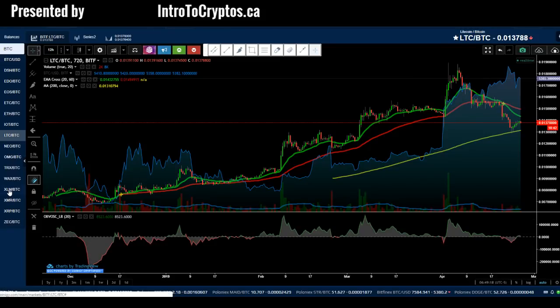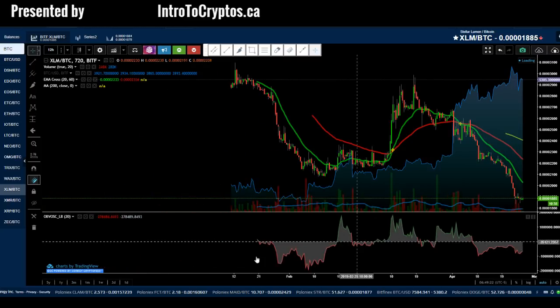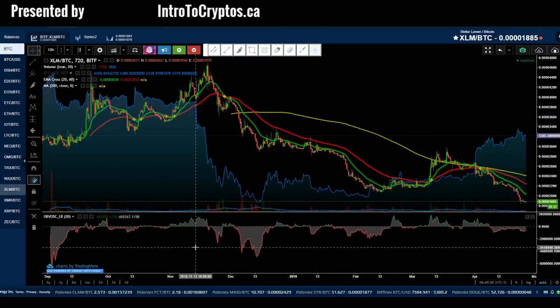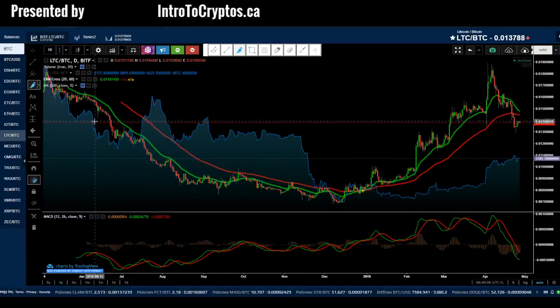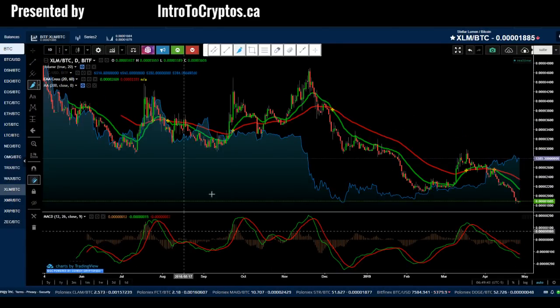Let's go into XLM. 3-month view, lots of selling, buying, but selling overall for this last while, not looking like a happy chart. And this is the 12-hour view. Let's do the 1-day view, still unhappy. No big turnaround. We've got a whole bunch of better altcoin charts than these, that's for sure, even though they're diving. XLM, we'll be doing more of a report on that.